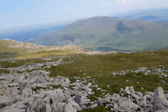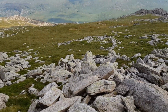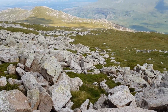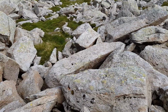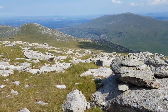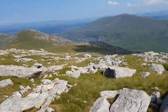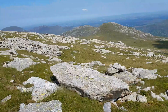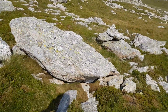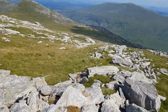Oh, fucking hell. Stop swearing. Right, I'm going to put the camera away now because I need both hands, really. Oh, this one wobbles. I definitely prefer the rocks to the boggy ground. A lot of it's boggy. This isn't too bad.